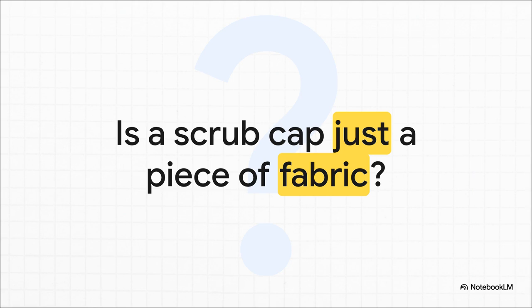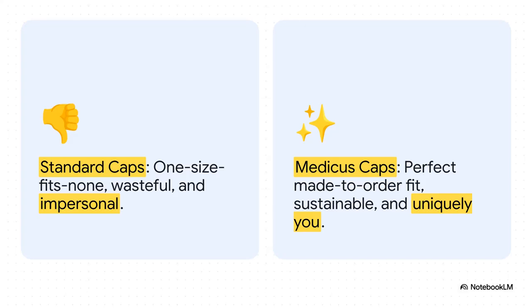Really think about it. Is it just a piece of fabric? Because for most people, yeah, it's just part of the uniform. But what if it could be more than that? What if it could actually solve real problems, help teams work better together, and get this, what if it could be smart? So let's break it down.